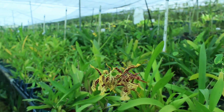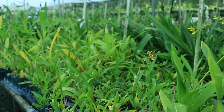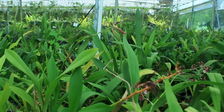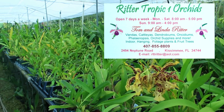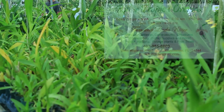Okay folks, and I didn't expect my battery to be dying out so soon. There is so much more to show you, but folks, I'm going to have to end it here. Thank you so much for joining me. And of course, again, we are at Tom Ritter's Orchids, one of my most favorite places to visit. Indeed, an orchid paradise and a fantasy.